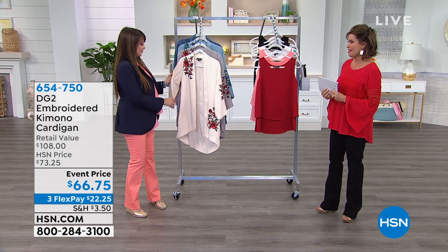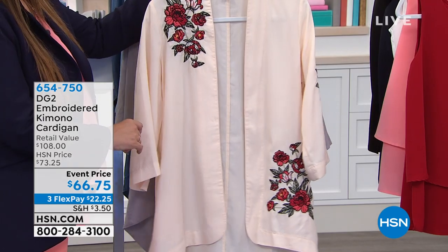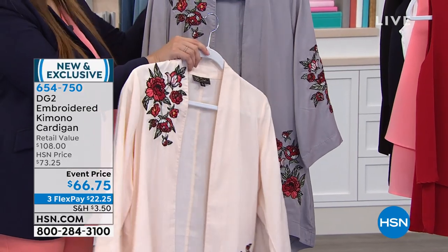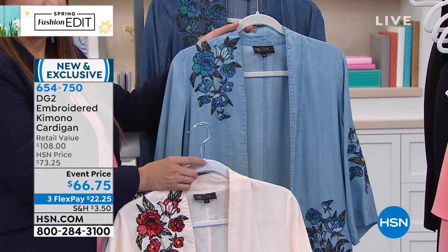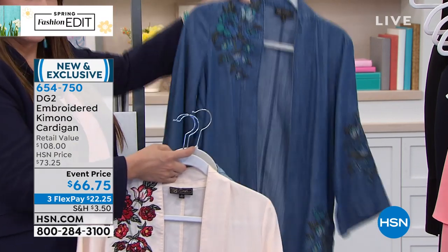Kimono, yes. Cardigan. I love this one. Okay, this is size extra small through extra large, 1X through 3X. It is brand new. We've event priced it, $66.75. And is it three flex payments? Or maybe check on the flex payment for me. Okay, $22.25. My card actually said something different.